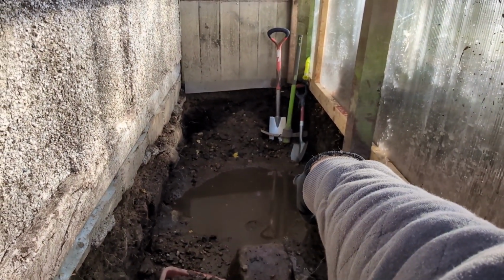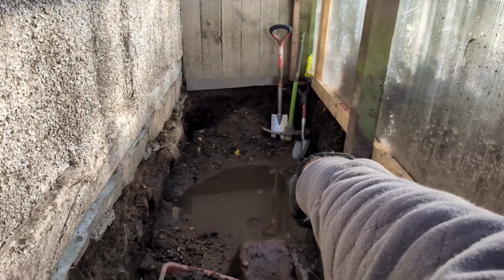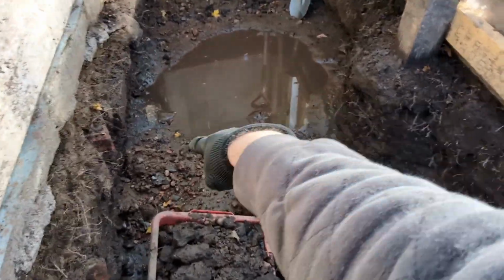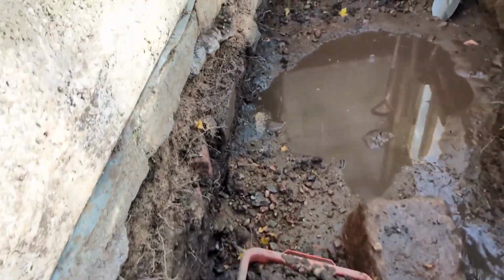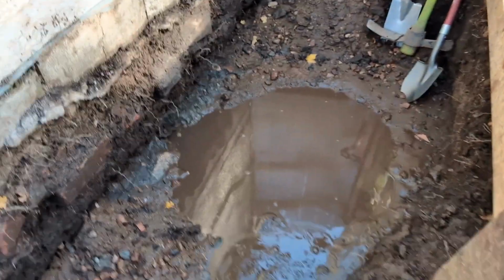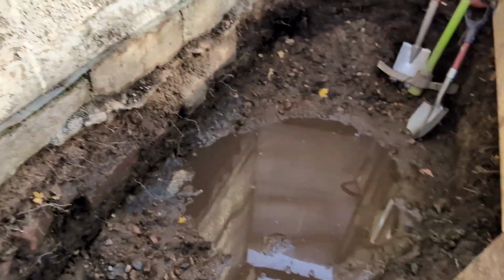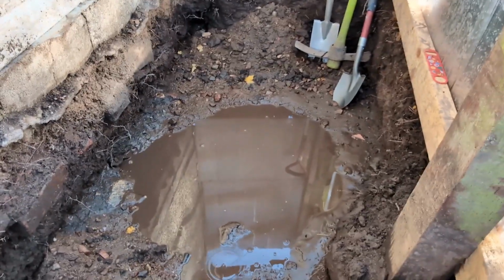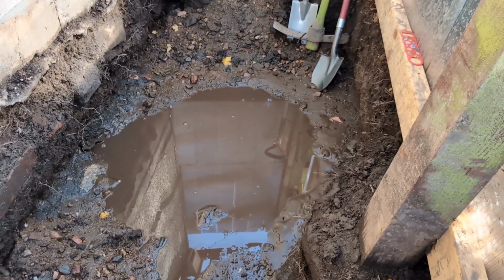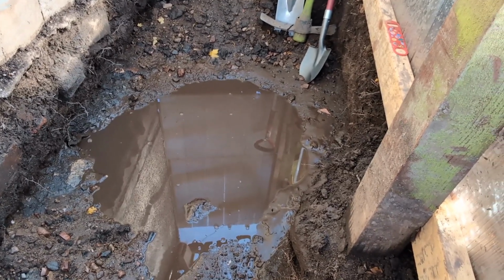There's a big hole in this section that I dug out yesterday, so that's quite deep. But there's now dry land in the middle here. There's a lot of clay in the bottom. It's making it very slippy. The plan is dry it all out and really crack on this week and see how far down I can get with my time off.